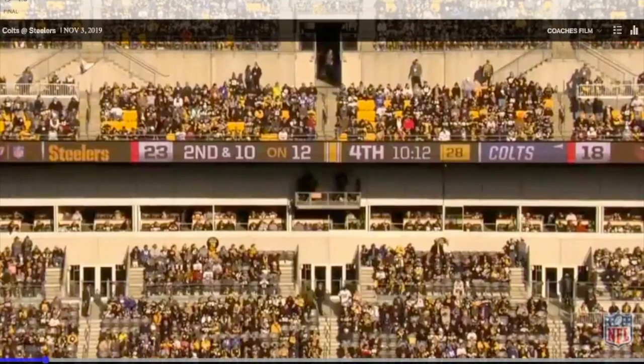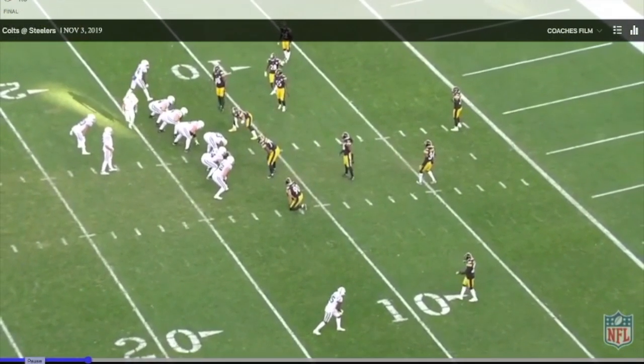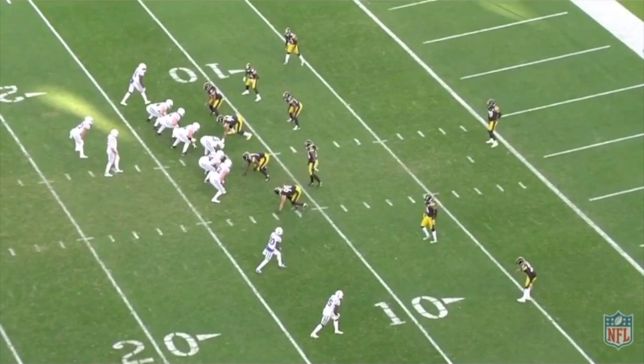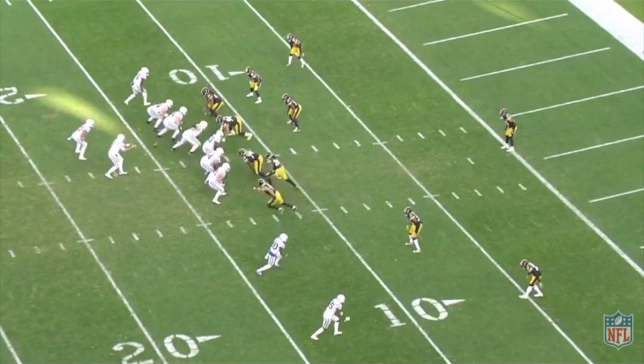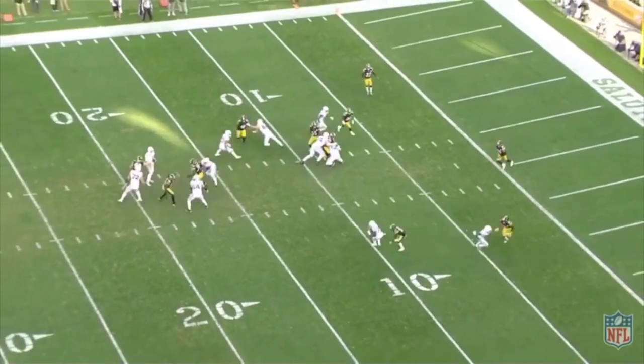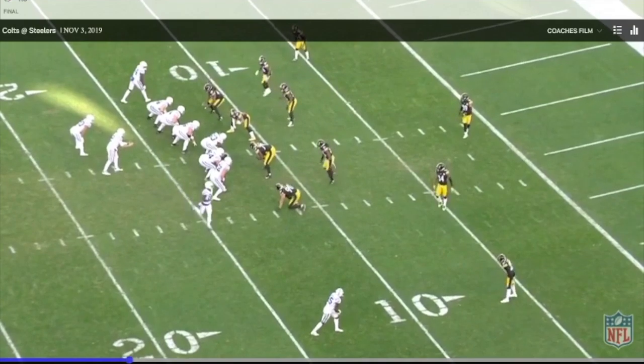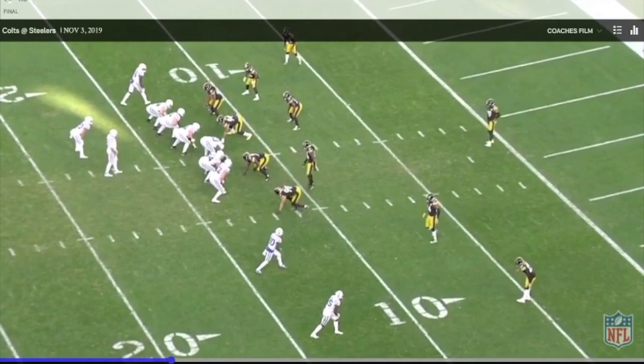So here, fourth quarter, Colts in the red zone, and they're going to try to attack Joe Haden here in a slant slide combo, trying to get the slot receiver to rub him off and see if Paris Campbell can get some yak underneath on this slant. Joe Haden's having none of it.